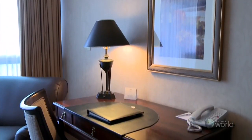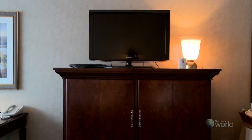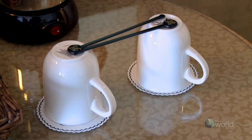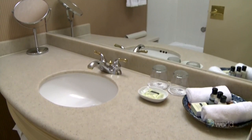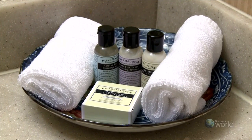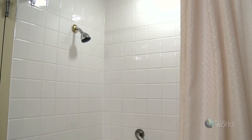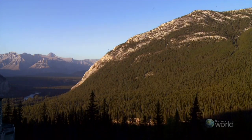All the rooms in the Rimrock are decorated in dark wood and earth tones, in harmony with the natural environment. The bathroom is impeccable, offering organic bath products with no synthetic colors or fragrances added. From our window, we watch the sun set over Banff and the Rocky Mountains.